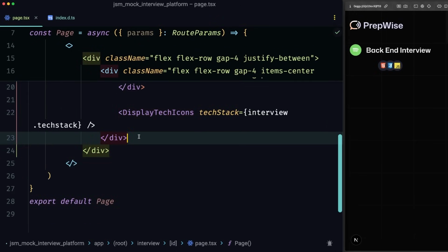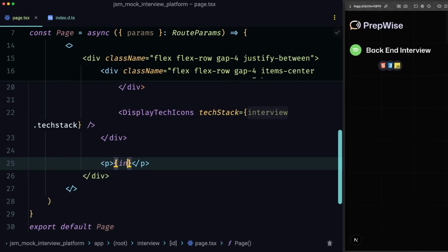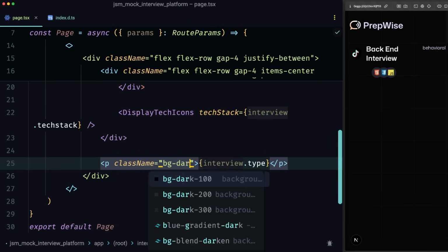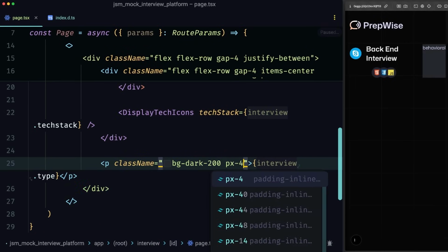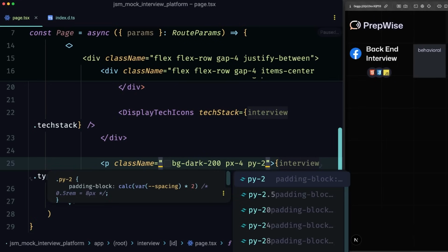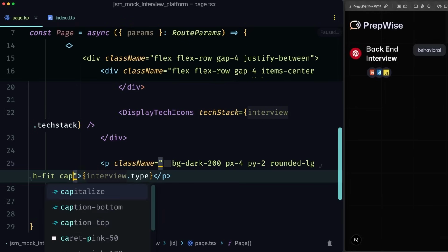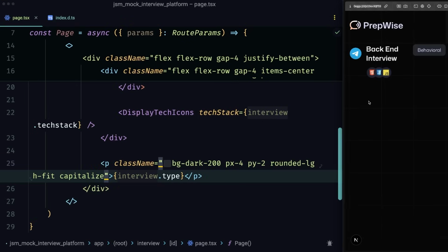And we can head below one more div and render a p tag that'll render the interview type. There we go, behavioral. And we can give it a class name of bg-dark-200, padding x of 4, padding y of 2, rounded-lg, h-fit, and capitalize. And now this is looking great. Alongside reusing a couple of pieces to create what we see here, we'll also reuse the same agent component we used to generate interviews to now help us with conducting the actual mock interview.